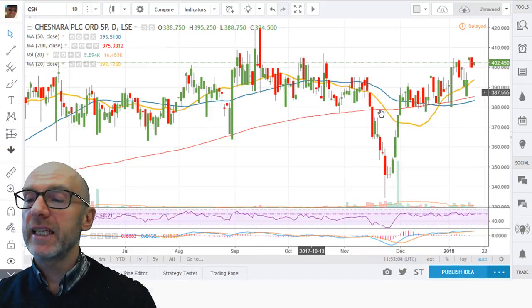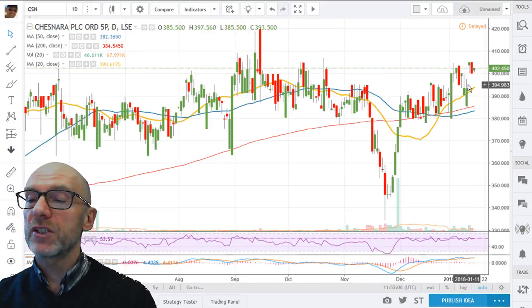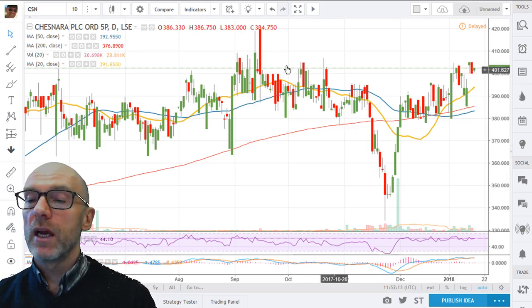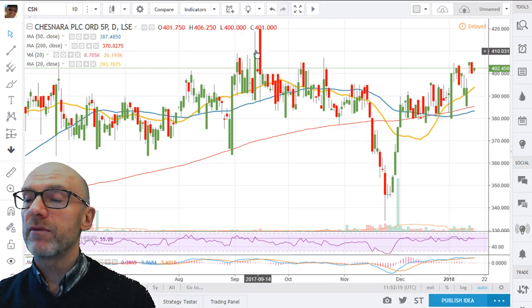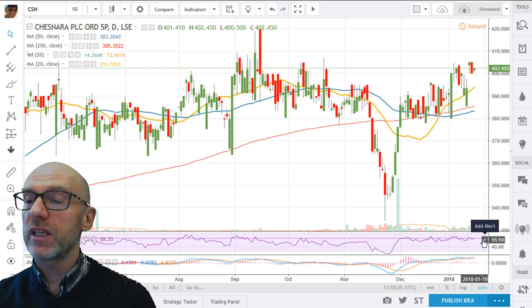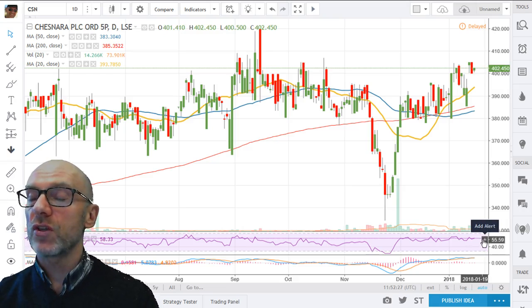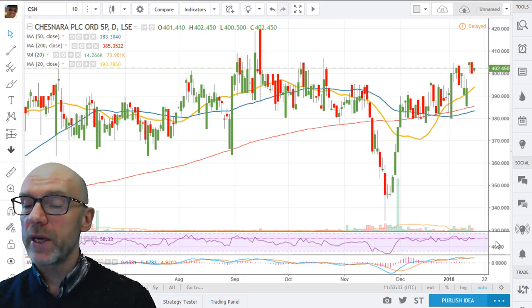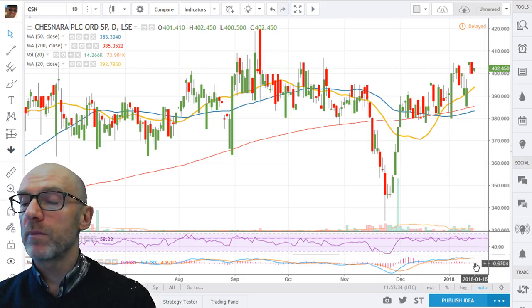On the daily picture, here you can see that we haven't quite broken the left shoulder of this potential reverse head and shoulder. That will really need a move above 410. So wait for that to happen. Momentum is still okay to the upside despite yesterday's consolidation. RSI 58.33, and those moving averages moving up. The moving average is moving up solidly.